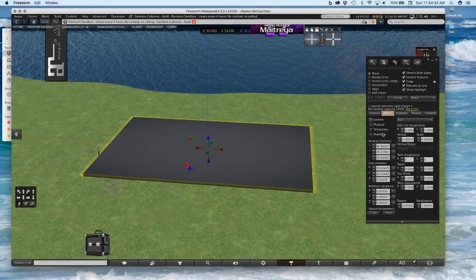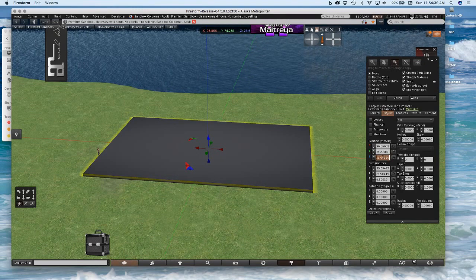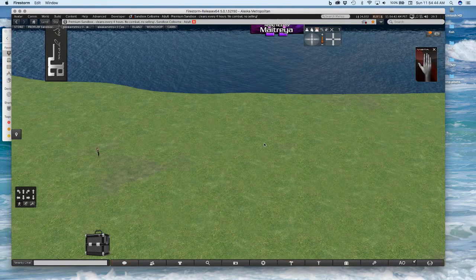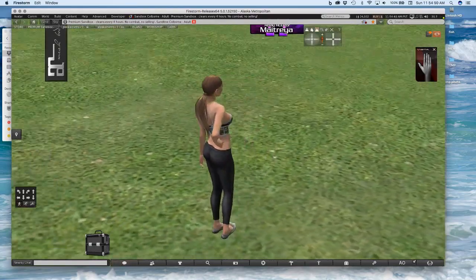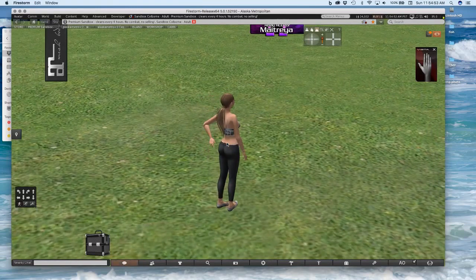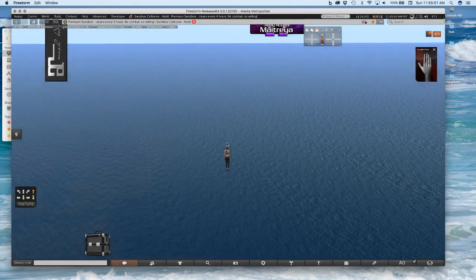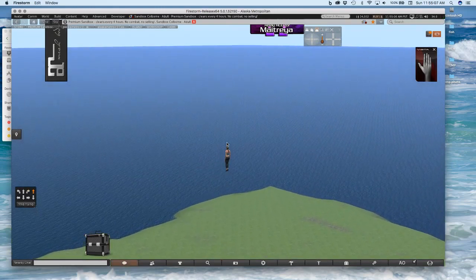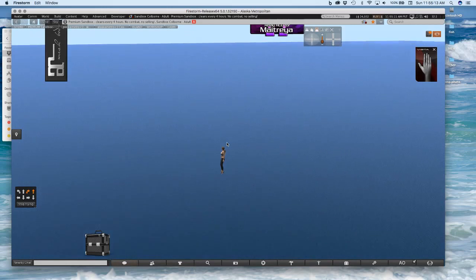So to get it up in the sky, all I'm going to do is change the position on the Z coordinate. I'm just going to put it up 600 meters. A note on platforms, you do not want to be above 1,000 if you're wearing a mesh body, because if you do that, it tends to break down a bit. It looks worse the higher you go, and that's just a Second Life limitation. So I'm going to fly up to my platform now. I'll start to see it around 600. Come on, platform, where are you?